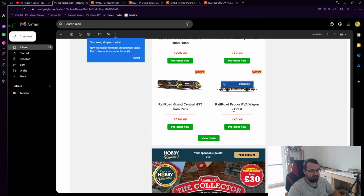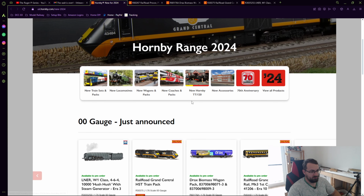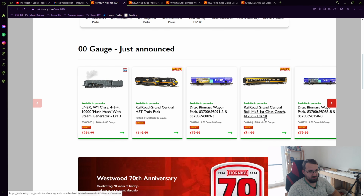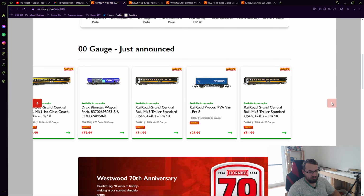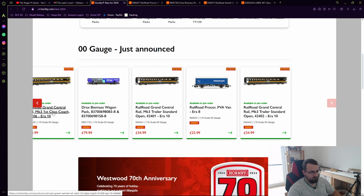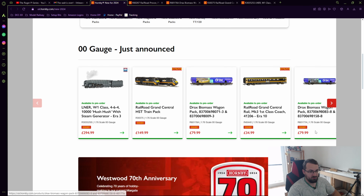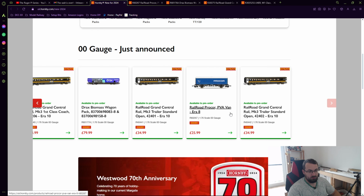It's really, really underwhelming. And they've even put a view more here, so the 2024 range that was just announced. So there you go, the Grand Central coaches are 35 each. And that's it. So they announced a W1 Hush Hush, the HST train pack with a first class, a standard open, and another standard open, 2 different biomass packs, and a Procore.